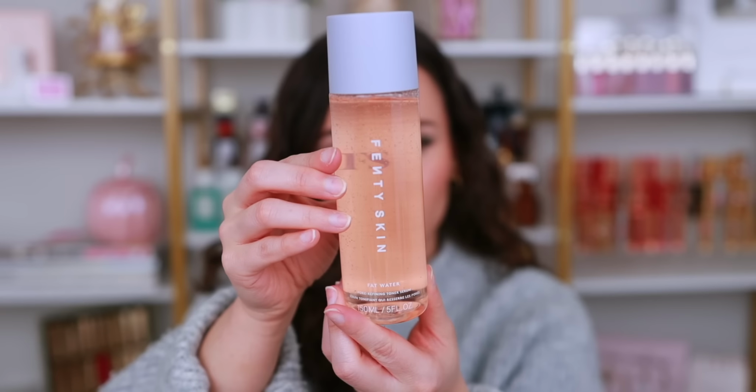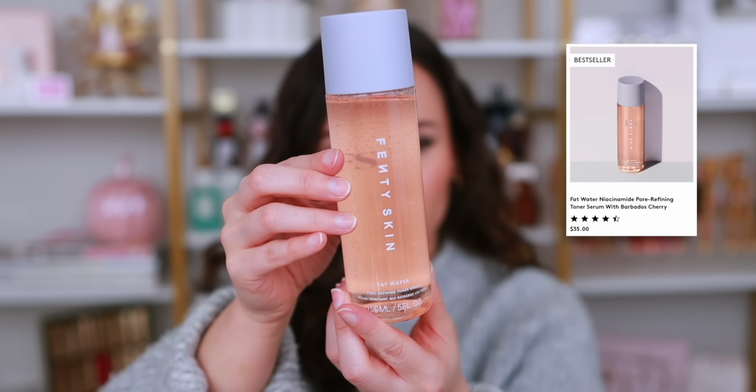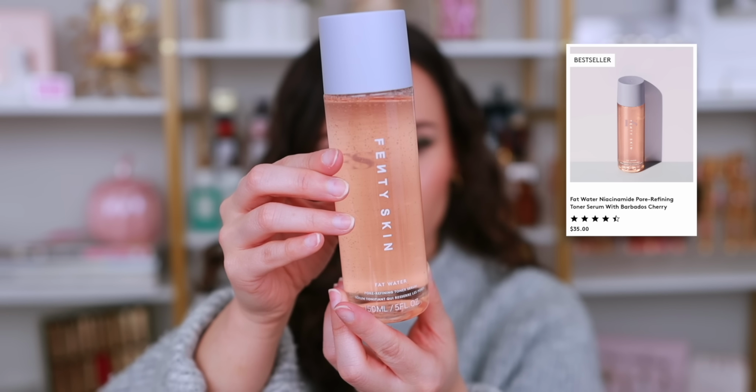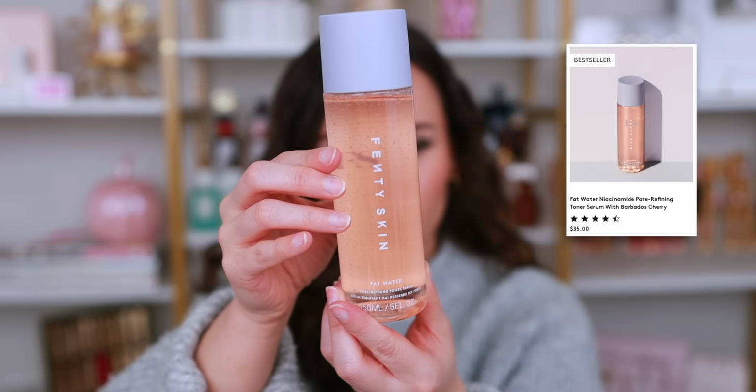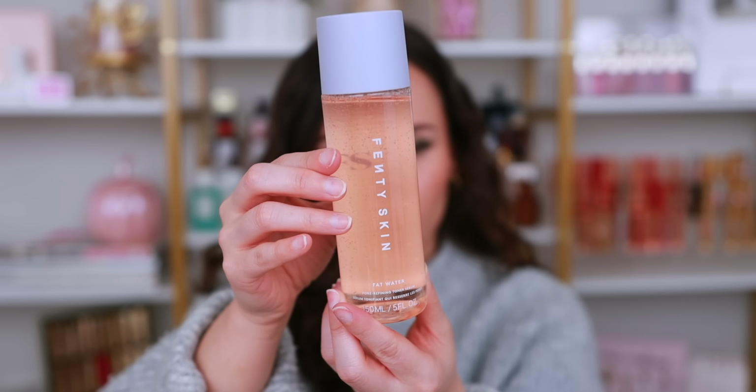So that leads me to want to try her sister. This is also from the Fat Water line. It's a pore refining toner serum. This has the same packaging, but obviously a completely different style of serum. Now this one is supposed to refine the look of pores, reduce the look of dark spots, which I do have some, and even skin tone and fight shine without stripping the skin.